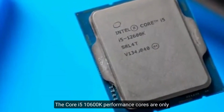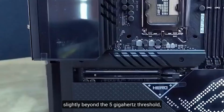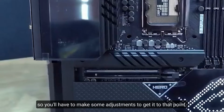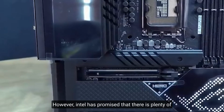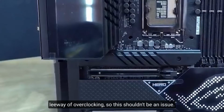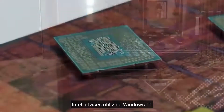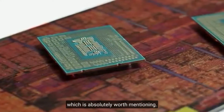The Core i5-12600K's performance cores are only slightly beyond the 5 GHz threshold, so you'll have to make some adjustment to get it to that point. However, Intel has promised that there is plenty of leeway for overclocking, so this shouldn't be an issue.